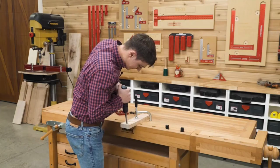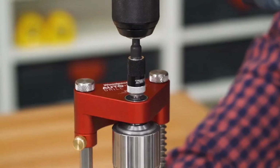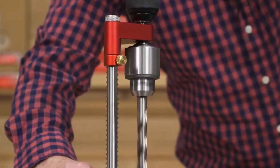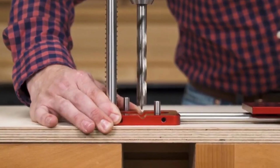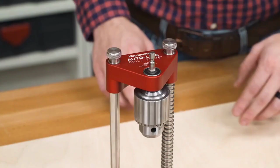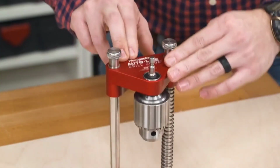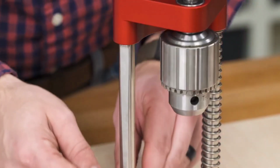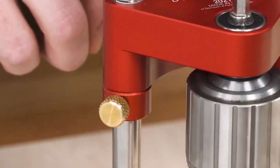Number 6, Woodpeckers Auto Line Drill Guide. Drill straight, accurate holes anywhere, no drill press needed. This portable guide has a perfectly balanced base that ensures zero wobble. The adjustable fence lets you drill from any angle with confidence. It's built to last, whether you're in your workshop or on-site. Even beginners can drill perfect holes like a seasoned pro. It's like having a portable precision machine right in your toolbox.